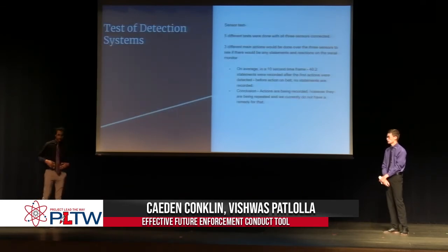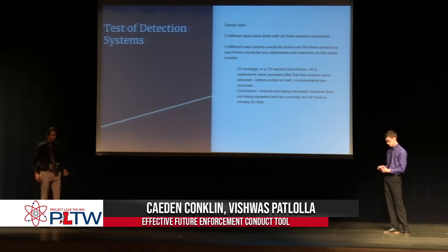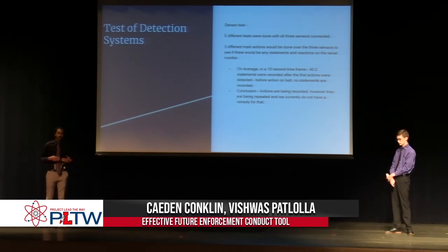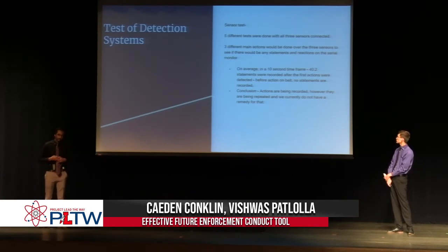Now, the test of the detection systems themselves. We have 3 specific sensors on the actual device, so we decided to record 5 separate tests, each recording the device in 10-second intervals. The way this was tested is that our arms were put on all the holsters to see if they would be activated. They would be activated, and then we would run a 10-second interval to see how many times the device would record. On average, from 5 tests in a 10-second interval, we have 40.2 detections per 10-second interval.